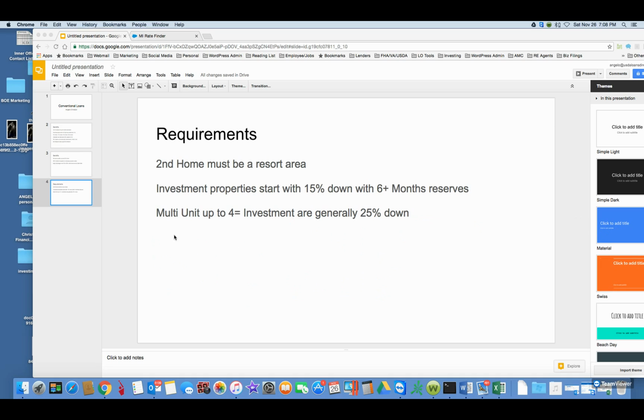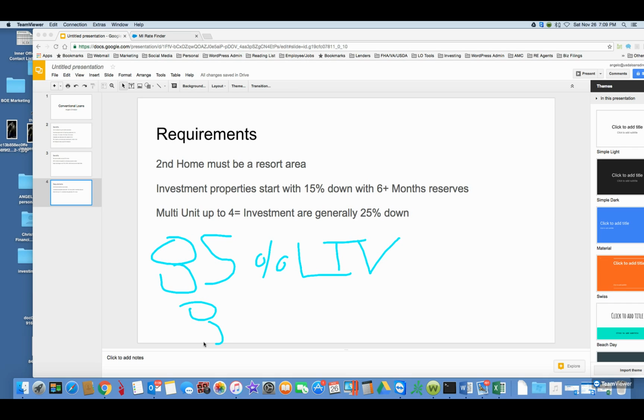So let me rephrase it. You can go to 85%. Texas is maxed at 80. 85% on all the other states, but you will pay PMI on the 5% portion. But Texas is 80%.